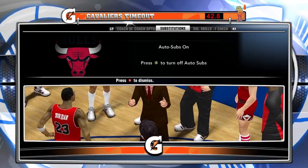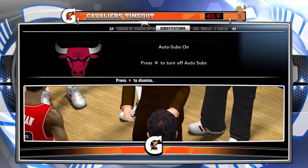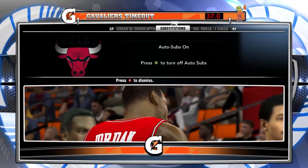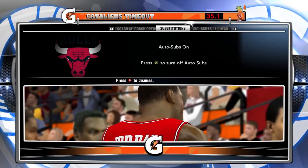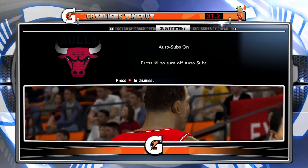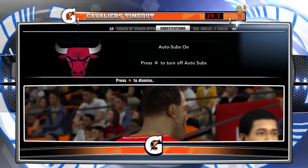Well, I felt like his defense was letting him down out there, guys, so he wanted to get a timeout to talk it over and try to tighten things up here. You know, a part of coaching, a lot of coaching actually, is making sure that momentum never gets too far away from your team. That's a good timeout.